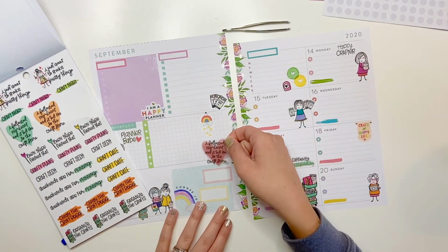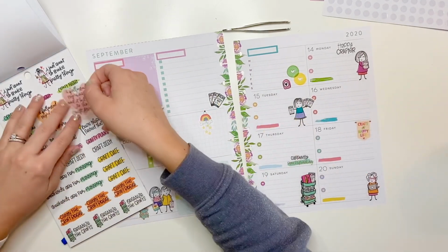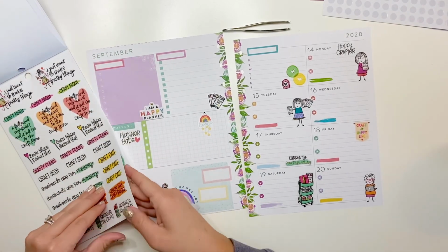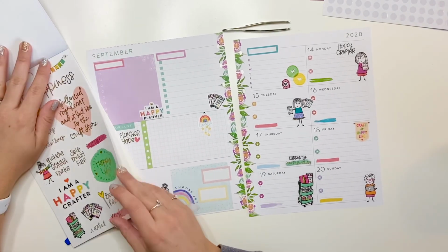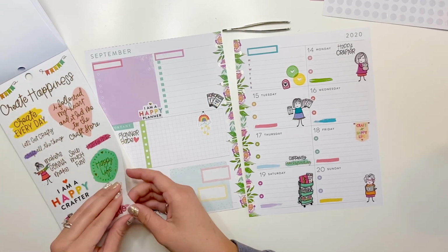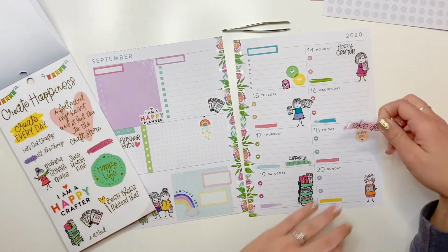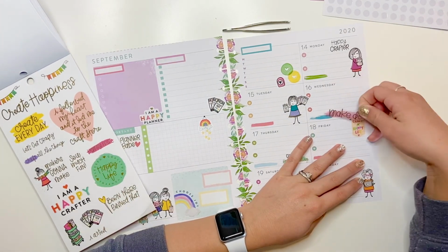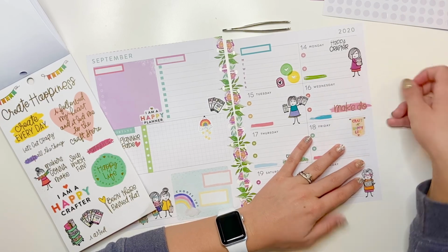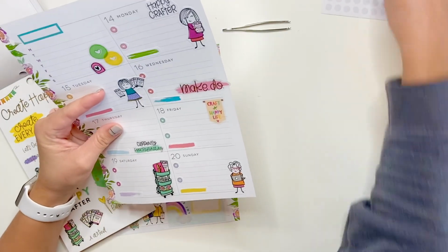I'm almost done. I'm just adding a few little things. Actually, that doesn't fit so great on the page. I love all these little quotes. They're so cute. Oh, see, sniffling. Sorry about that. Make do. I kind of like the connotations that has. Make do, like make and do it, but also make do with what we've got.